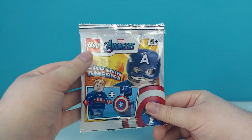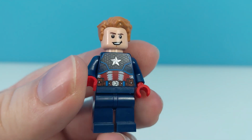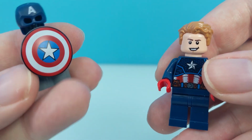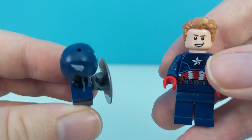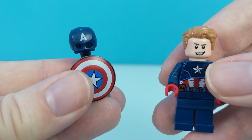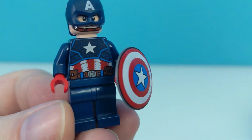The free minifigure this issue is of course Captain America. He is a very cool looking minifigure, and one I didn't previously own. I love the scale texture on his torso that's catching the light there. He also comes with this little utility stand to hold his helmet and shield. It's a super simple assembly, but it gets the job done. And it's nice that they've given this and a hairpiece so you have both options. And here he is with his helmet and shield on. Overall, a really great minifig.